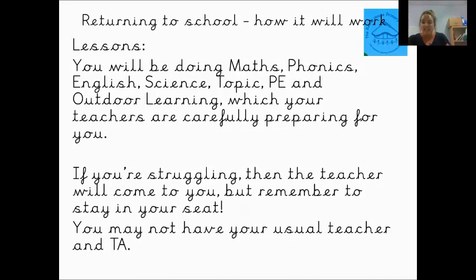So, lessons when you're at school. You'll be doing maths, phonics, English, science, topic, PE and outdoor learning, which your teachers are currently carefully preparing for you. If you're struggling, then the teacher will come to you, but remember to stay in your seat. You may not have your usual teacher and TA.